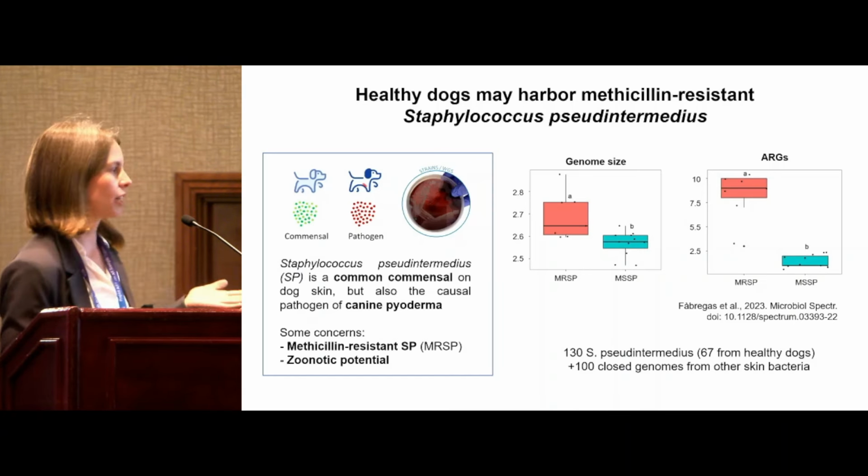So we were happy to see that. Each one of these bars represents a sample. We can say that we got more high-quality MAGs than medium-quality MAGs per sample, which is great. And some of them were even single contig. The median was 36 high-quality and 12 medium-quality MAGs per sample.